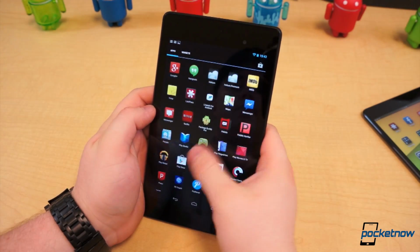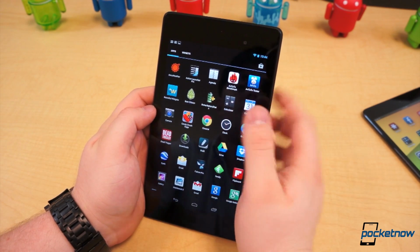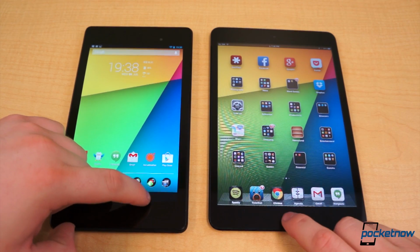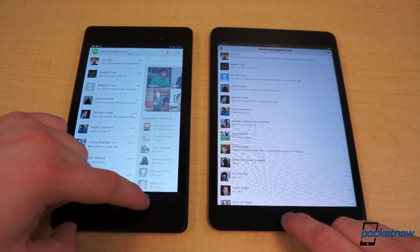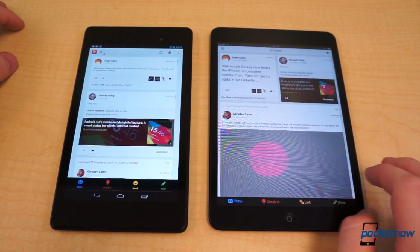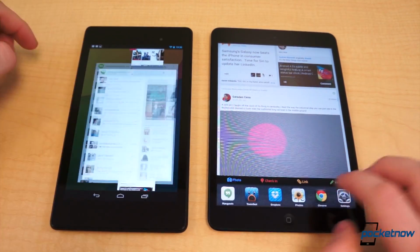At $229 plus tax, the lowest capacity Nexus 7 is a full $100 cheaper than the same capacity Wi-Fi model of the iPad mini. And the yet-to-be-released LTE model Nexus 7 in 32GB will cost only $10 more than the cheapest iPad mini. The comparable iPad mini, 32GB with LTE, would cost $210 more.